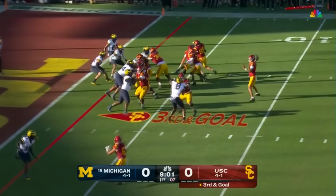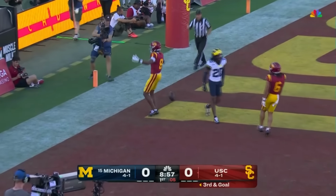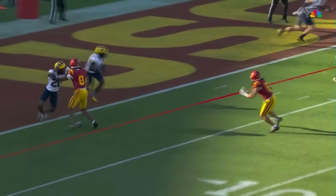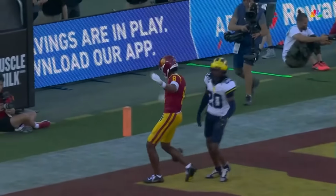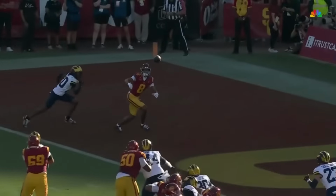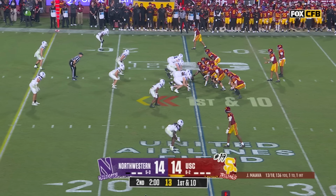Third and goal. Mayava to the end zone. Touchdown! Jacoby Lane. What a start for SC down the field. Oh, this is so pretty by Jacoby Lane, because they're going to put Lemon out like they're going to throw a screen, and watch Jacoby. He's going to look like he's blocking. First down.